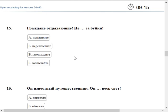Okay, 15. Граждане отдыхающие, не something за буйки. Граждане means citizens, and отдыхающие means like vacationers. So it's a very formal announcement saying something like citizen vacationers. Не something за буйки, do not something behind the buoys. Buoy is, like a buoy in the water. So I'm going to assume that this means don't swim beyond the buoys.